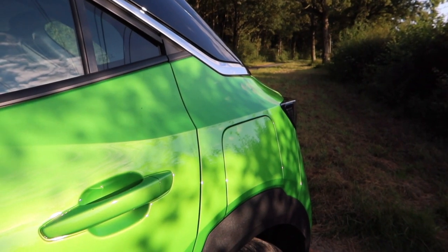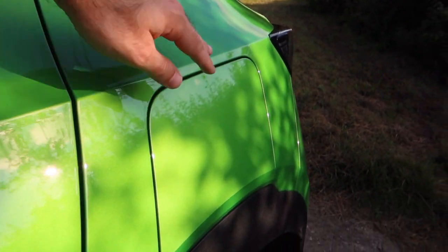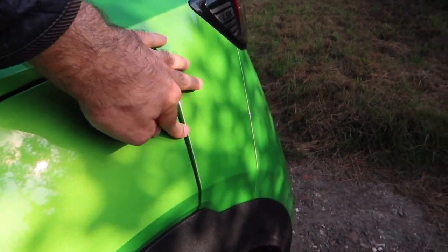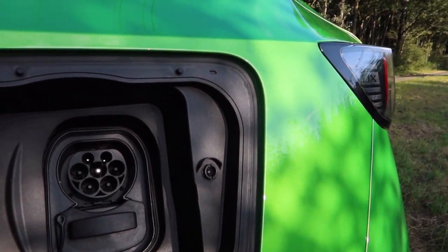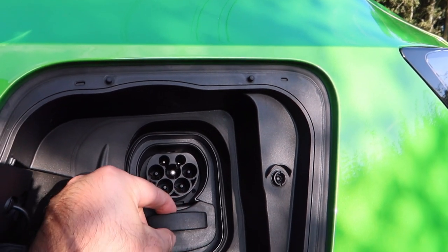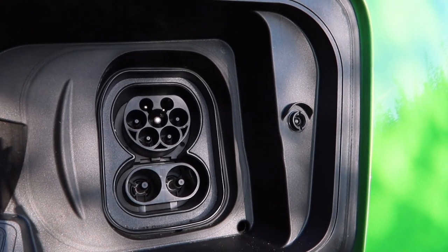Right, this is an electric car, so we've got to talk about charging. Now the charging port is here. Unsurprisingly, it's mounted in the same place as you find on the Peugeot E2008. Open it up and you get your usual Type 2 connector here, and if you pull this little plug out, you've got your CCS connector there as well.